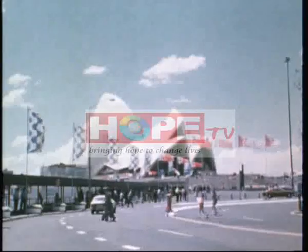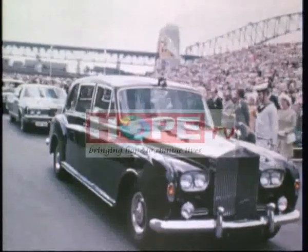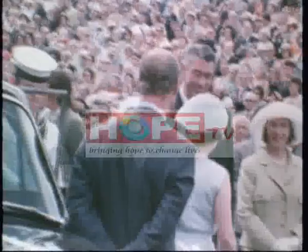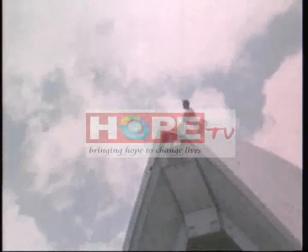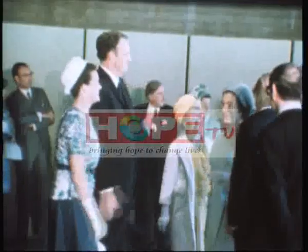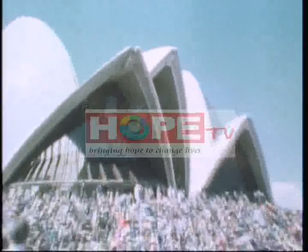Jan Utzon's extraordinary creation was formally opened by the Queen in 1963, and in 2007 became the youngest building on the World Heritage List, honoured as one of the indisputable masterpieces of human creativity, not only in the 20th century, but in the history of humankind.